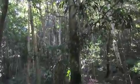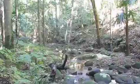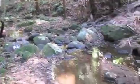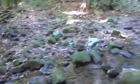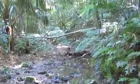Even the vines hanging down from the trees, beautiful rainforest. As a matter of fact, you could compare this to the Daintree rainforest of northern Queensland. That's how good this area is and should remain protected.